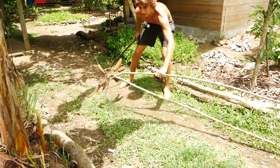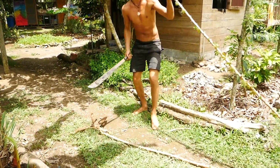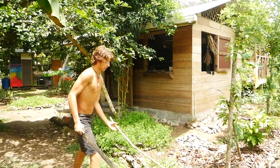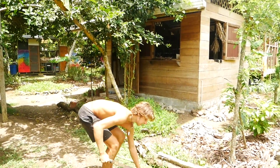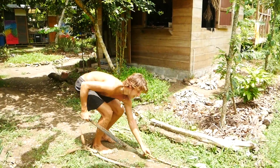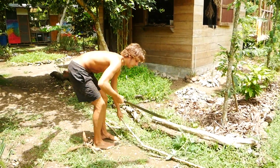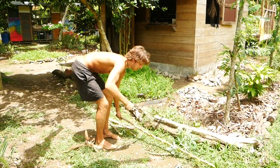So now, from what we're not going to use of the stem of the yucca plant, we can just replant. So this long thing, we can just chop into several pieces, and when we want some more yucca to plant, we can just stick these in the ground and they'll grow into full new plants with more roots for us to eat.